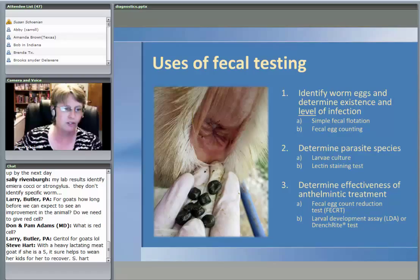You know, again, it's normal to have an infection, although certain times of the year there may not be any eggs. More importantly, the level of infection, because if it's normal to have infection, it's normal to have worms, normal for them to lay eggs, it's the level that's important. There's a couple of ways to look at fecals in that respect.